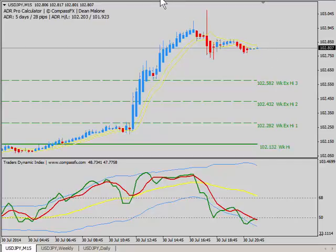And what you end up with to some degree is hidden divergence. Take a look at this. You have lower lows here in the Trader's Dynamic Index, but yet you have higher lows in price. That suggests potential continuation. It's not showing its hand just yet, but we have potential continuation. Again, this is short selling to take profit on longs, not short selling to go short.